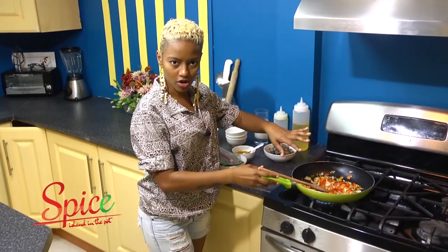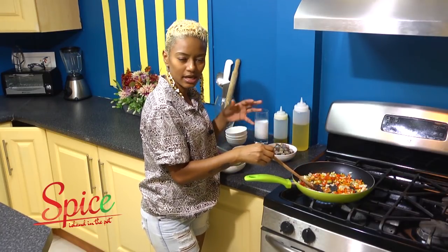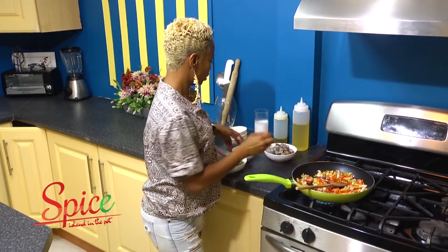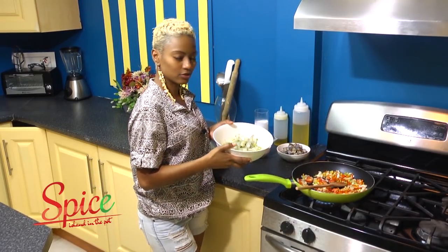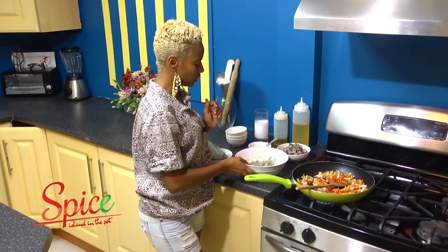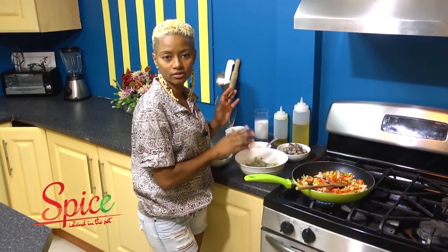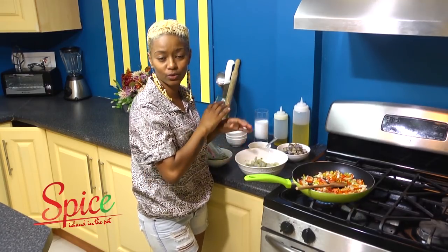So when this gets soft, then we add our curry and let that cook up a little more till it gets dark brown. Add a little coconut milk, then our shrimp. For our shrimp, I'm using the little baby shrimp, not the big ones. And this is just about 1 pound of shrimp because, you know, it's cocktail, so you don't need to buy a whole lot. So this has been in here with a mixture of garlic, pimento, chive, or spring onion, that traditional thing that we blend up and we use in everything.